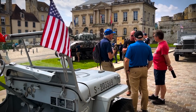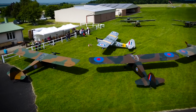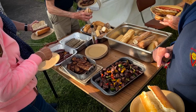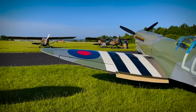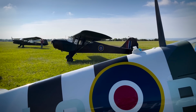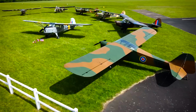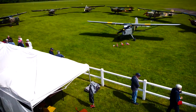And the Auster Club has a great friendship with the Flying Club at Falaise, and they've been going there every 5 years, I think, since the late part of last century. This special bond that the International Auster Club shares with the welcoming team at Falaise Airfield sees them honour the courageous actions of the little Auster AOP aircraft and their brave crews during D-Day. This year, marking the 80th anniversary, sees an impressive number of Austers flying in from across Europe, a testament to the enduring legacy of these aircraft and the men who flew them.